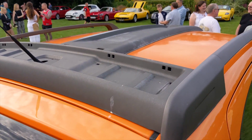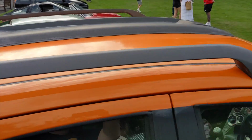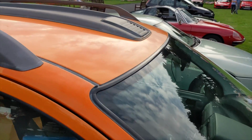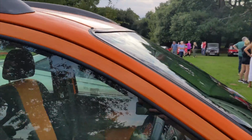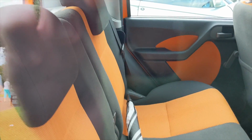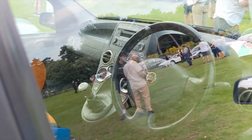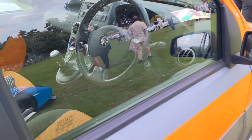This sort of accoutrements on the top I always thought was really quite cool. It does absolutely nothing, but it just makes it look as if you're driving the Paris-Dakar in it. Oh, it's even got an orange interior. This is a really super posh one. It's got the split fold slidey rear seat, which is quite cool, so you can move that seat back and forth as you need to. Air conditioning and 5-speed gearbox and 4-wheel drive.